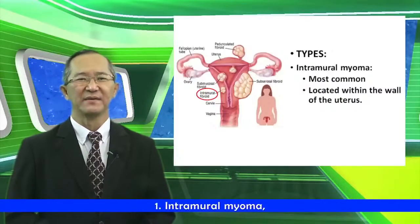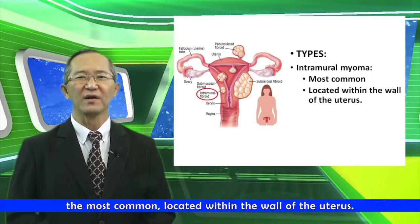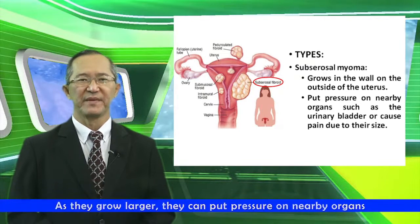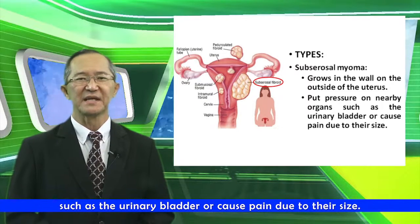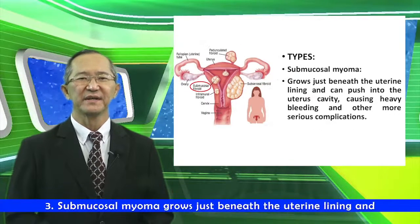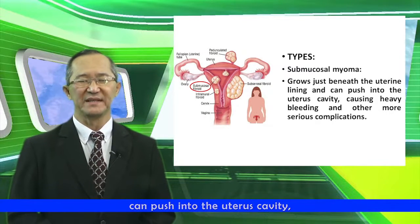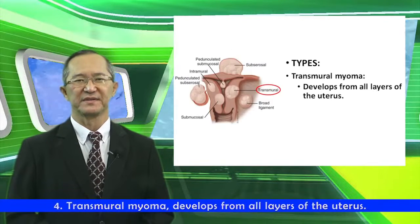Types of myoma. 1. Intramural myoma, the most common, located within the walls of the uterus. 2. Subserosal myoma grows in the wall on the outside of the uterus. As they grow larger, they can put pressure on nearby organs, such as the urinary bladder, or cause pain due to their size. 3. Submucosal myoma grows just beneath the uterine lining and can push into the uterine cavity, causing heavy bleeding and other more serious complications.